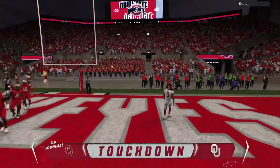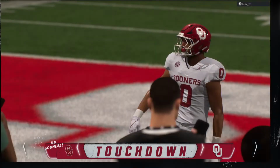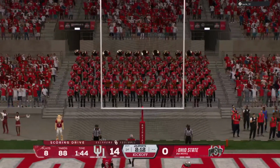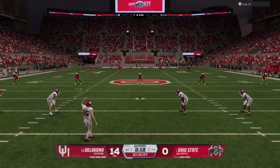Catch is made behind the line of scrimmage. Touchdown, Sooners. Add 6 more points to the total. Oh, this guy has a knack for the end zone, doesn't he? That's 2 touchdowns for this guy today, and I don't know if he's done yet. The kick sails through, so the lead is 14-0.